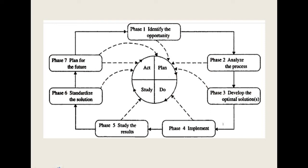Next, there are 7 phases inside this PDSA cycle. Plan, do, study, act has been divided into 7 phases by Shewhart, so we'll see each phase one by one. The first phase is identifying the opportunity, the second is analyzing the process, and the third is developing an optimal solution. The fourth is implement, which comes under do. Studying the results, standardizing the solution and planning for the future come under study and act. So these 4 steps have been divided into 7 different phases by Shewhart.